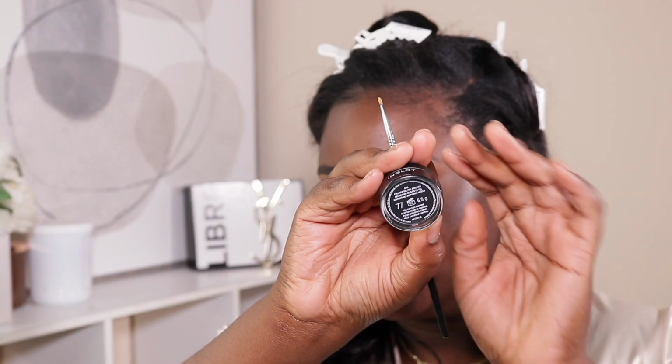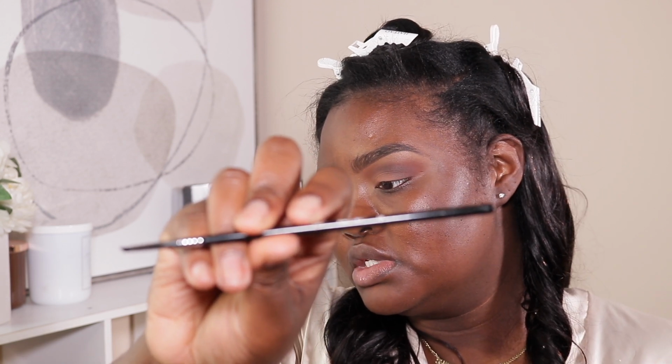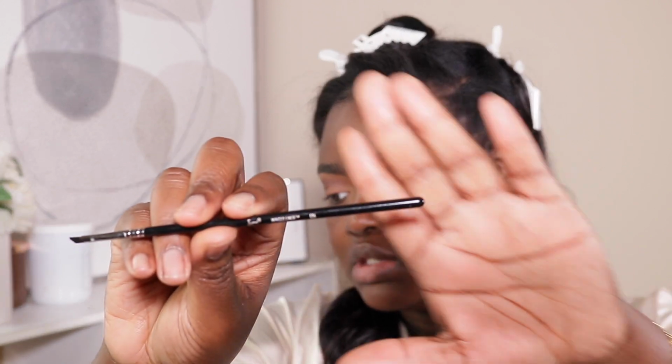Alright, so I can't find my LA Girl pencil to line my eyelids, so I'm just going to use my Ink Blot liner in 77 Super Black, one of my favorite eyeliners. And the brush that I'm using to apply this is the 6 brush from Sigma.